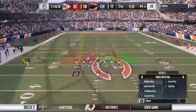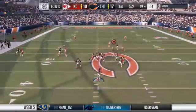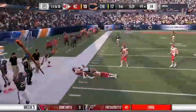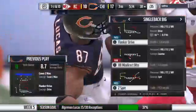Ready, easy 550. Ready, blue 80. First down, Winston. Looking left side, it's complete. He's got it. And he's brought down. 11 yards on the pickup, and it'll be first down Bears.